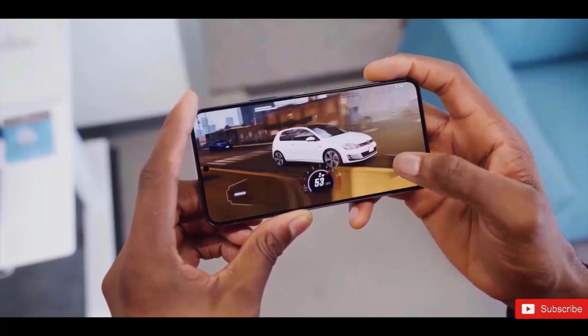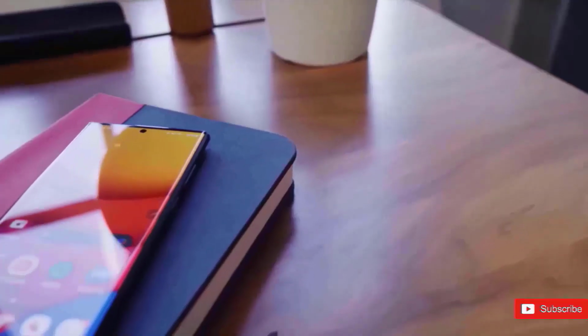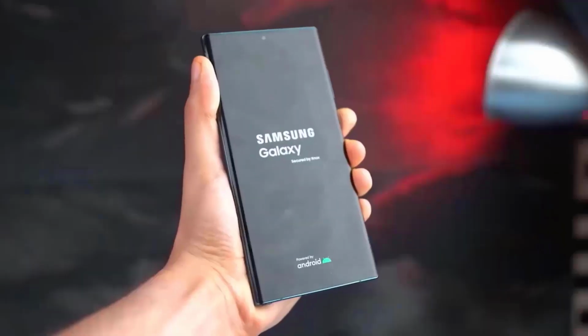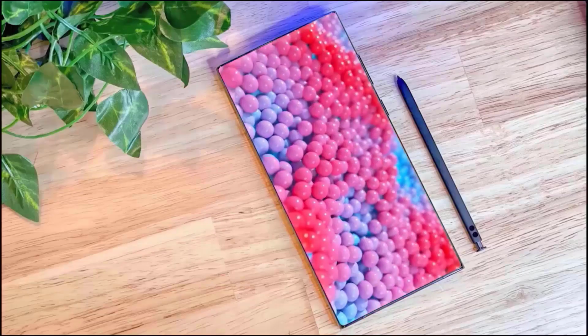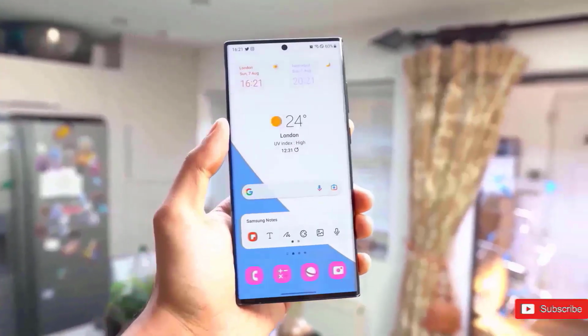The Galaxy S23 and S23 Plus will get a hybrid LTPS display, which can only go down as low as 48 Hz. The S23 comes with a 6.1-inch 1080p panel, and the S23 Plus will come with a 6.6-inch 1080p panel, and the S23 Ultra will come with a 6.8-inch 1440p display.